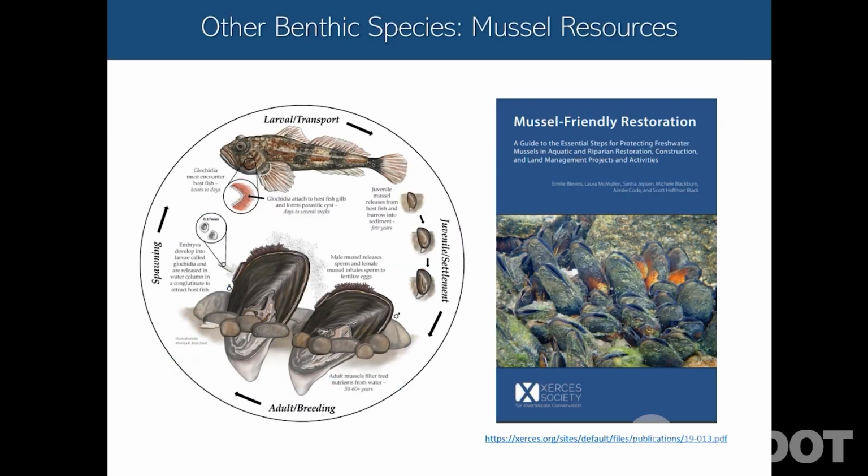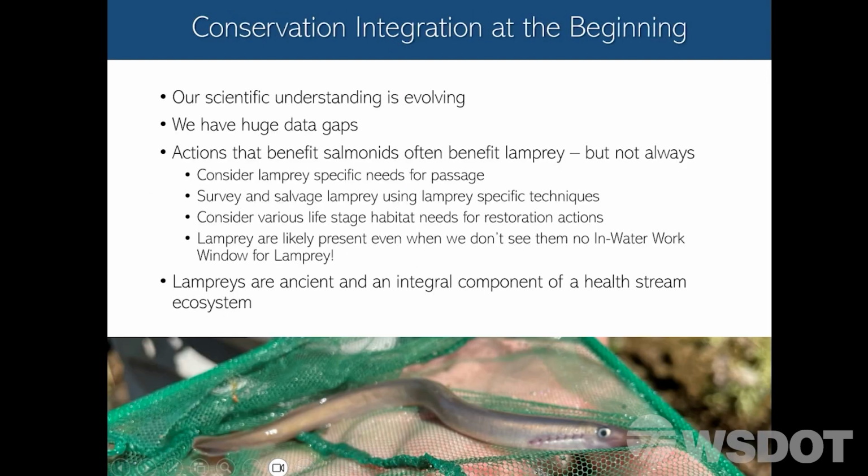Another great resource, and many of you are probably familiar with this, is Xerces' Mussel Friendly Restoration. They have a really awesome walkthrough of how to plan for and implement mussel salvage at restoration projects. They are a wealth of resources when it comes to mussel information, and the Western Pearlshell mussel is currently being petitioned for listing under the ESA. So this will also be more of a consideration in the future with that potential listing.